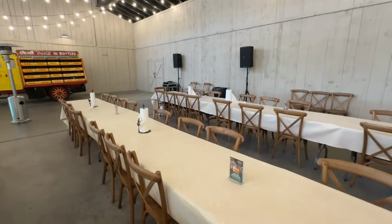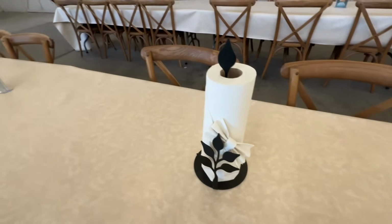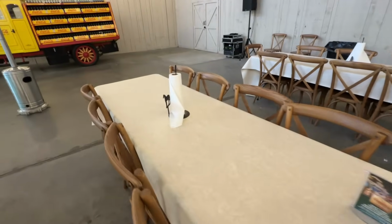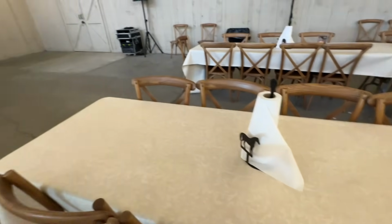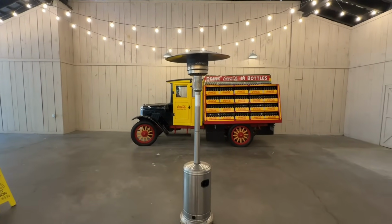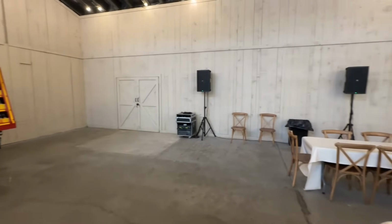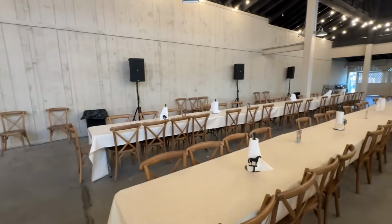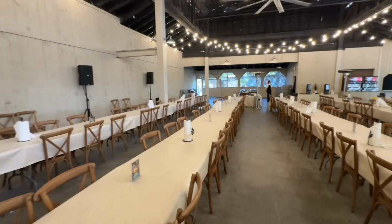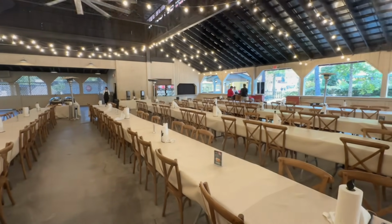Now they have new tablecloths this year. Look at the paper towel holders. This one is a horse. Something else about coming into this buffet: portable heaters if it's cold outside, or you can avoid the rain, or if you're really hungry, this is an all-you-can-eat. You can eat as much as you want, and you can get out of the sun also.